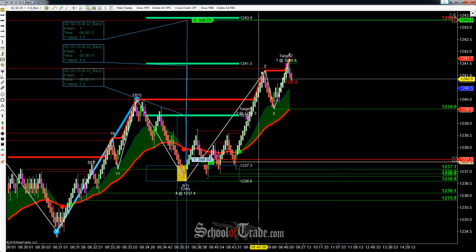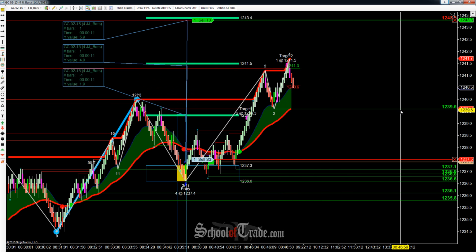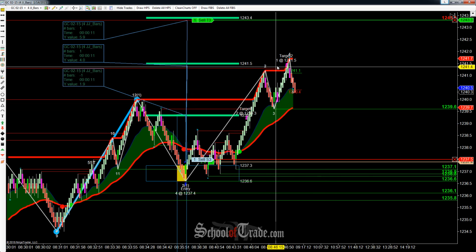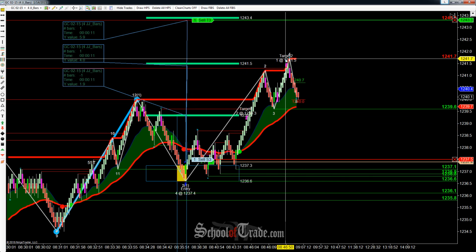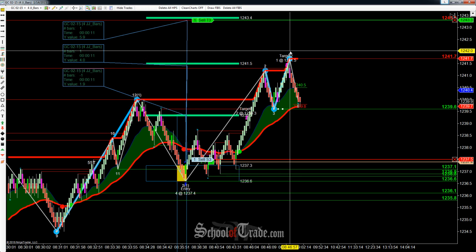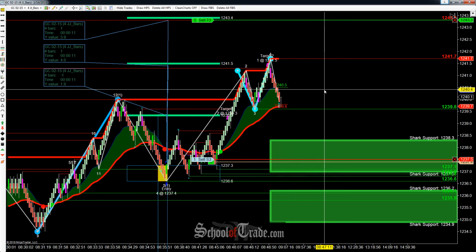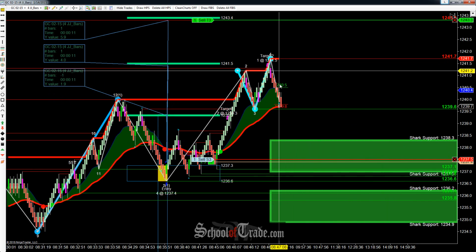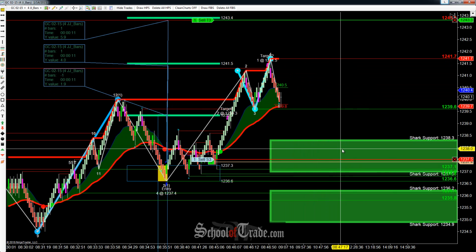We can look at this and say, okay, we've got this nice little swing low right here, 1239.6. The problem right now is that we didn't really break much higher above that previous swing, right? If we measure this up, from the looks of it, it should fall straight into an actual support area here. And that gives us support all the way down to 38.3.